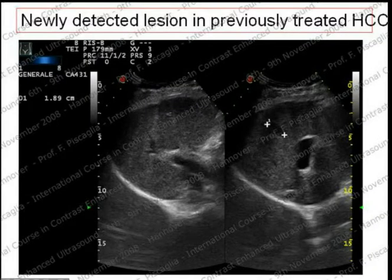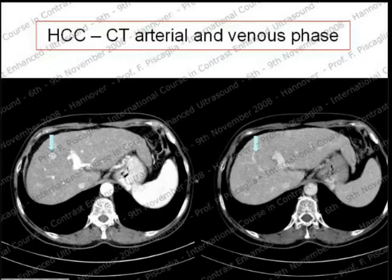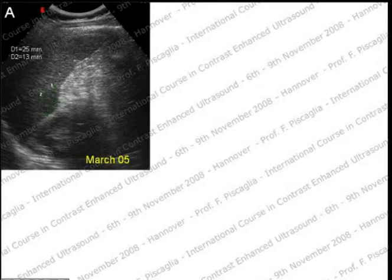This is another case, a slight hypoechoic lesion, and when we go with contrast enhanced ultrasound in the arterial phase, it clearly enhances, and this is hepatocellular carcinoma. This is the same lesion as it can be seen with CT. You've seen before what the Japanese authors have shown us.